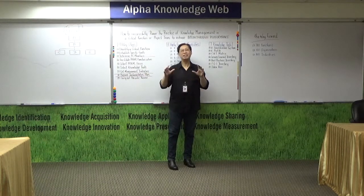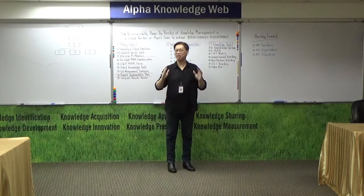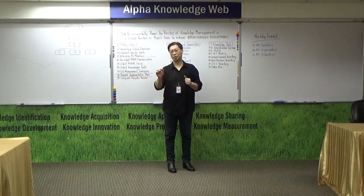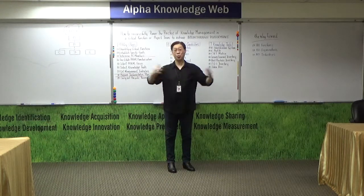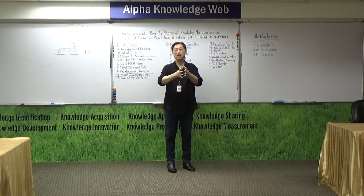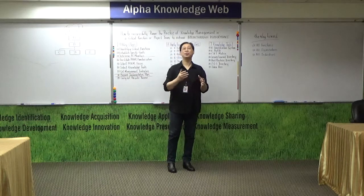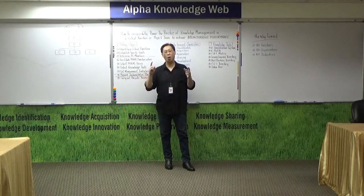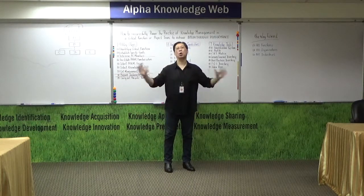Now, why is it that I'm confident that I'm able to add direct value and to make it happen for you? The answer is very simple. I conceptualized this practice of knowledge management model in 1996, 20 years ago. And of course, over the last 20 years, I have done lots of innovation on this model. But most important is, within this time frame, the last 20 years, I have deployed, I have shared the practice of knowledge management, learning, coaching, consulting solutions to more than 1,000 organizations from 23 countries worldwide.